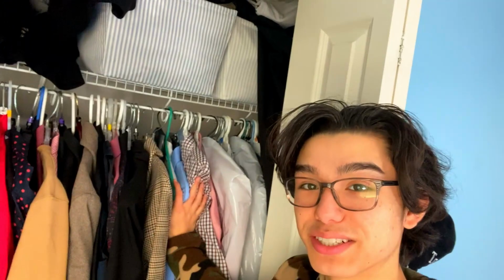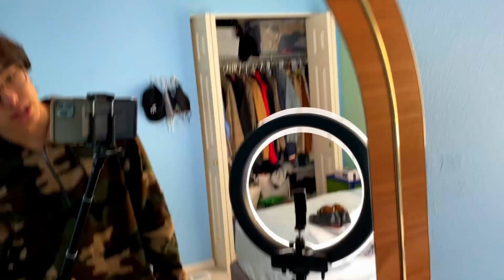Now it's my turn to pick an outfit. I was thinking something like a white shirt, all white from the top, gray pants, black shoes, and a beret. And I'll let you guys see it. Here it is. The beret, all white, gray pants, and black shoes. So now it's time to try it on.